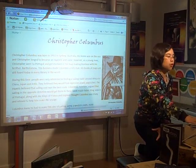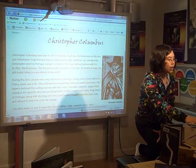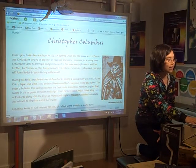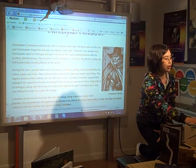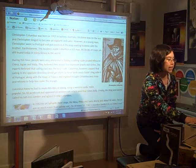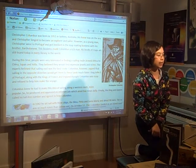Christopher Columbus was born in 1951 in Sydney, Australia. His home was on the sea, and Christopher longed to become an explorer and sailor. However, as a young man, Christopher went to Portugal and got involved in the map-making business with his brother Bartholomew. This business made Columbus a rich man. His books of maps are still found today in every library in the world.